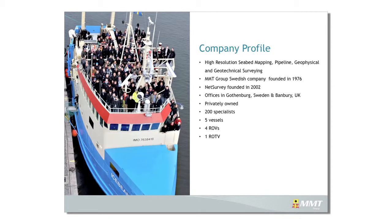Now, NetSurvey and MMT joined forces about a year ago to create the MMT Group. NetSurvey is the UK office, and MMT is the Swedish office. We're still privately owned. We currently have about 200 marine personnel, surveyors and marine crew. We have at least six vessels, four ROVs, one ROTV, and a whole bunch of different kit from different sonar manufacturers and peripheral sensors.